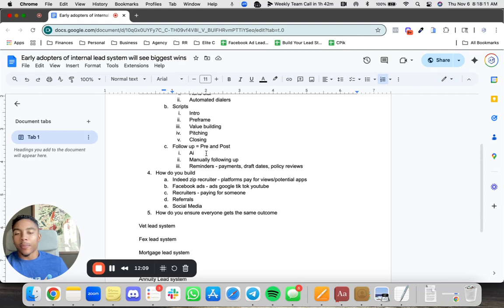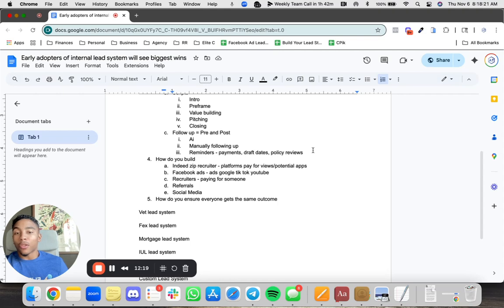Follow up, typically, text message, email responses, etc. Reminders of payment dates, draft dates, super important for this demographic, and then policy reviews. Right. And then you want to just stay on these people because so many people are running ads for vets. It's like, there's going to be people trying to come behind you.